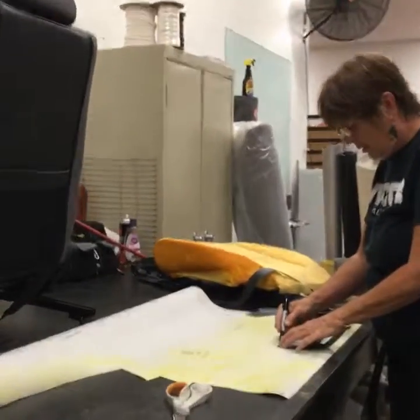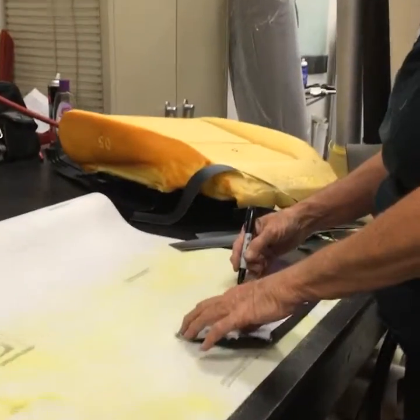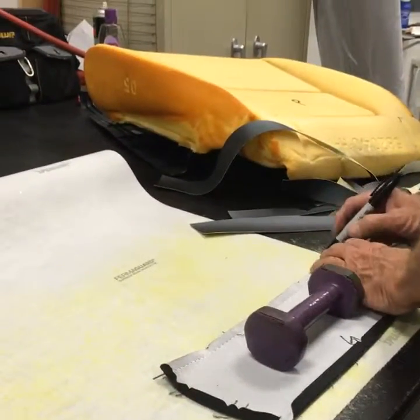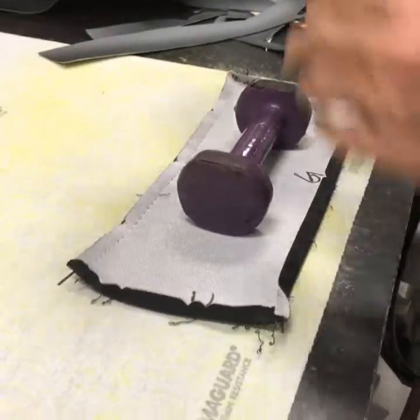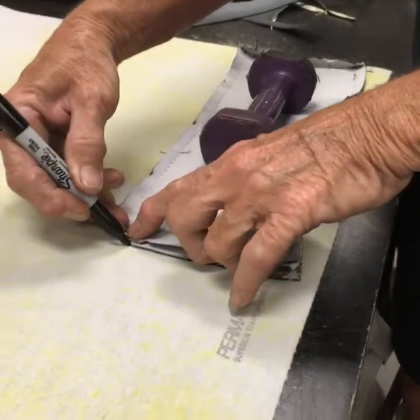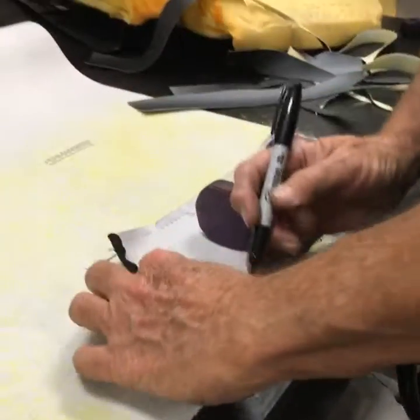So Judy, I got Facebook Live on here today. What do you got going on? Right now I'm doing a seat repair to a Honda Pilot, and I'm just patterning out the pieces that I'm replacing on the seats. Okay. So Honda Pilot with a seat repair.